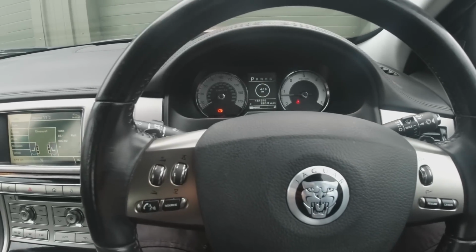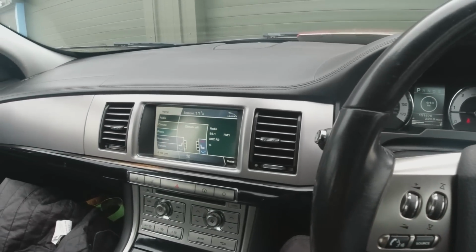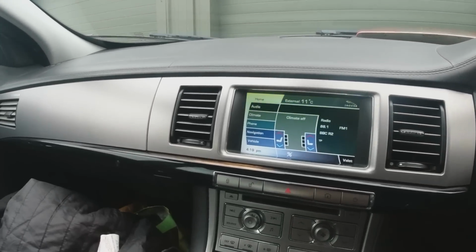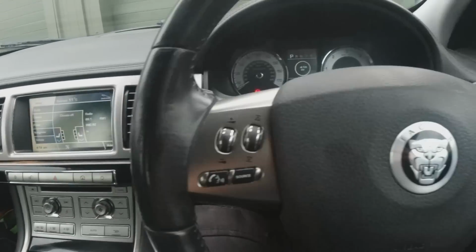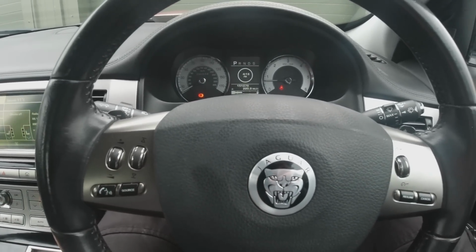So I'm definitely going to drive it home tonight. See how it runs, see if it brings up any codes at all. Yeah, see what the score is with that.